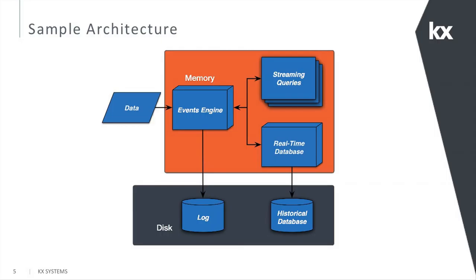So then the historical database basically has everything but today's data. So that means if you're querying today's data for, say, a trading firm or something like that, they're going to want really, really fast access. So that's why we keep that hot data, as it were, in memory. But then the historical data, maybe you're willing to accept a little bit more of a latency hit. So then you have that out on disk.